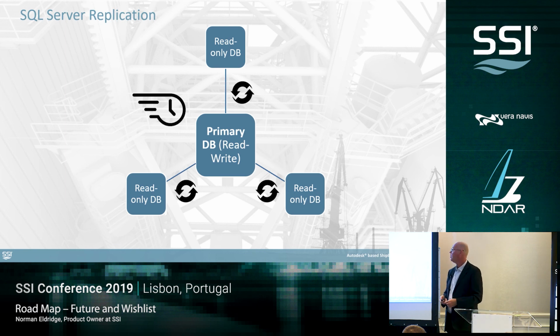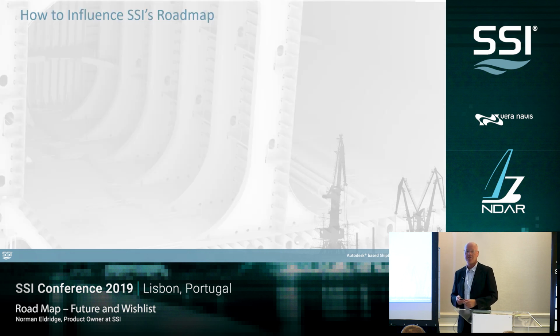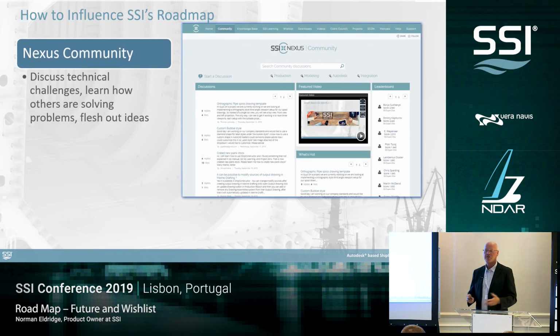Of course, SQL Server replication: where we have read-only intensive activities, maybe we can look at replicating the server, so people can access the replica to take the load off the one where all the writing is happening, the active work. So there are a lot of different dimensions we can look at for distributed work, and we're definitely chipping away at it.